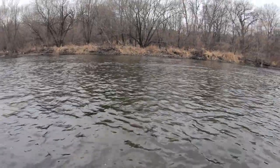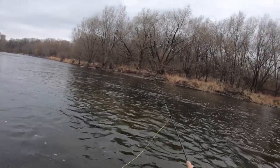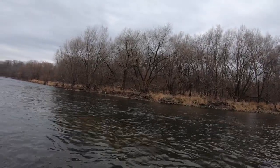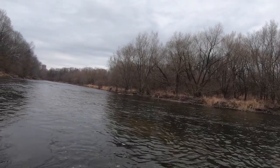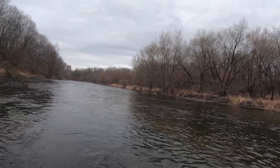Oh, man. It's late November and the water temperature is actually warming up as we go throughout the day. We're gonna have a cold front coming in later today that's gonna drop it to 10 below with the wind chill, but right now it's 40. So streamers are the way I'm gonna push as the day goes and see if they're gonna be more active with the warmer water temperature.